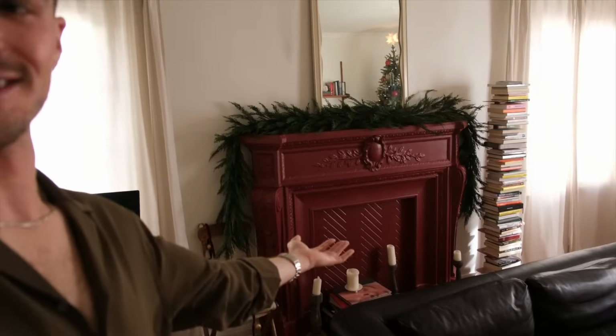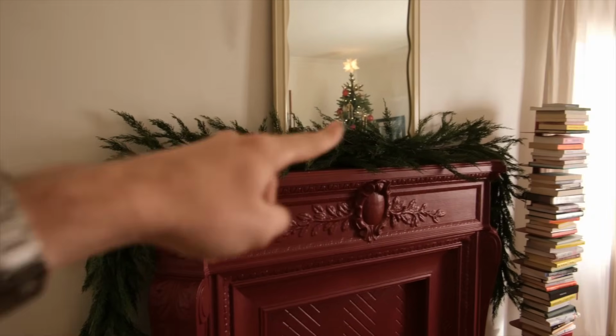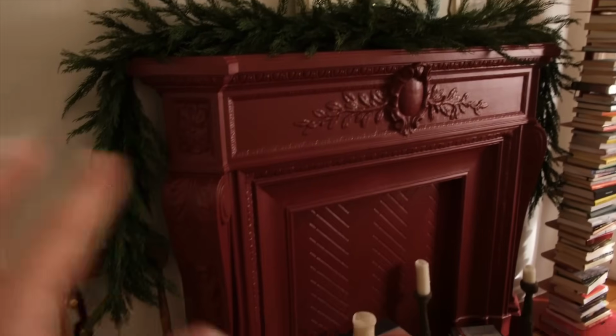So yeah, my fireplace. She's very red, but very appropriate for the season. Let me turn you guys around and give you the details. Okay guys, here is the mantle, and don't worry, I'm gonna give you guys all the details on my garland and my other little Christmas bits. You can also see my tree peeking through in the background. I'm so excited to show you all of that.